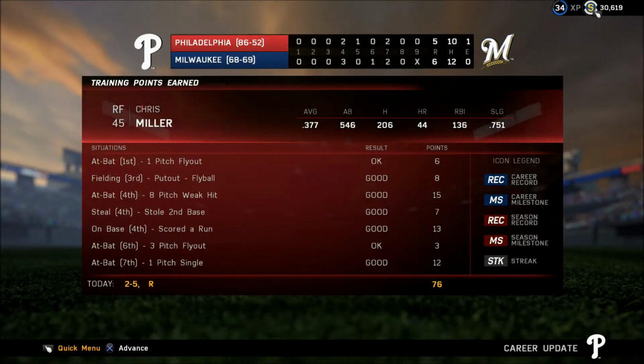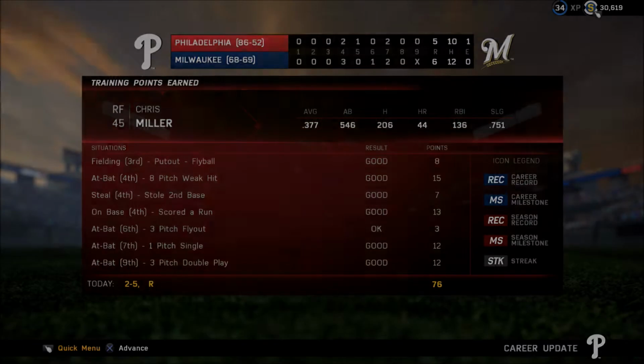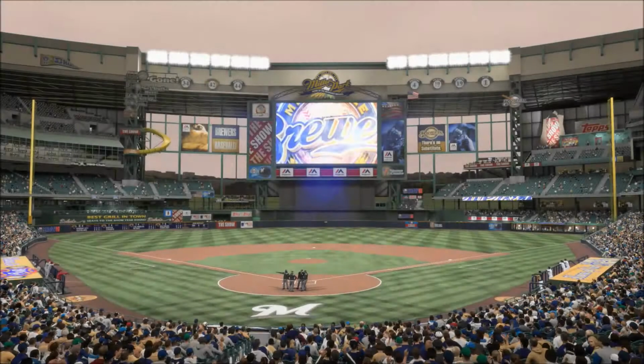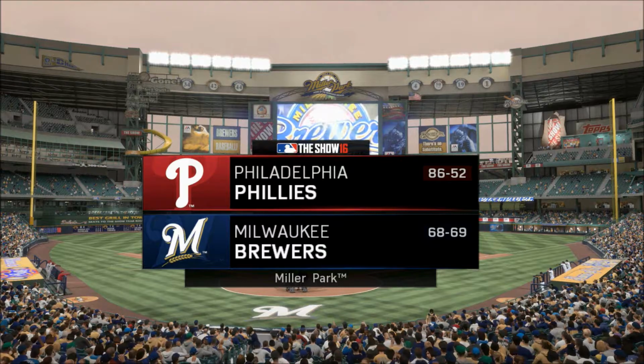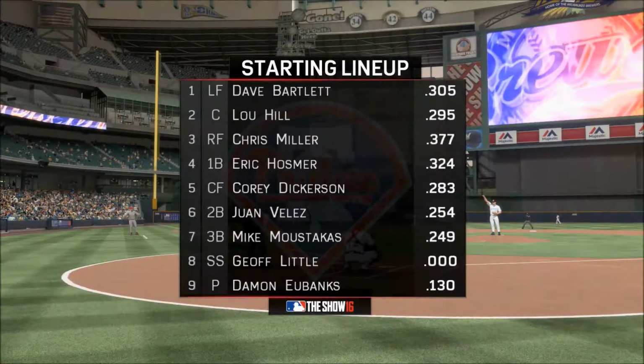Reaching over the wall in Mike Trout fashion. Able to go up and get it and take away a home run from Manny Machado. Yet another highlight film. Milwaukee, Wisconsin on a Tuesday night at Miller Park. Tonight, the second of... Time now for a glance at the Phillies batting order in this one.